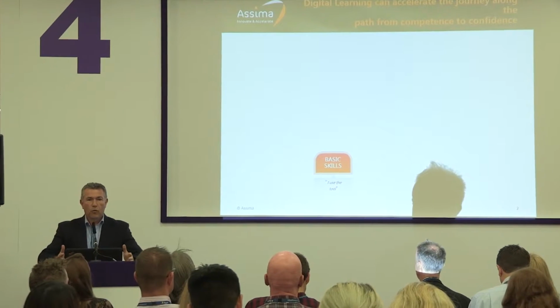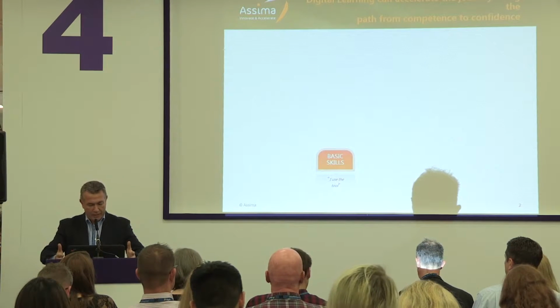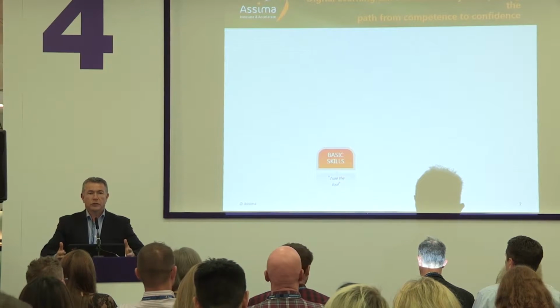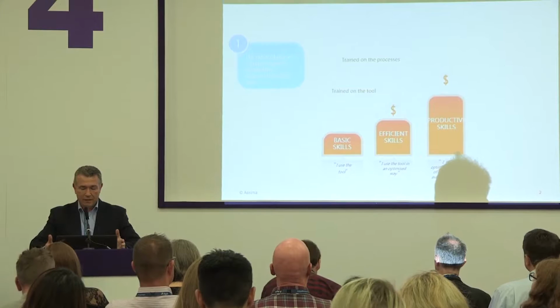So when you're trying to teach people in organizations about how they use systems applications, most of the people that you will train will have a basic level of skill. They'll be able to use the tools that they're given. They'll be able to use their Excel. They'll be able to use their SAP to a basic level. They gain more of an understanding once you start to train them properly on the tool. And they gain even more knowledge when you start to train them on why they're using the tool and on the systems process that they're using.